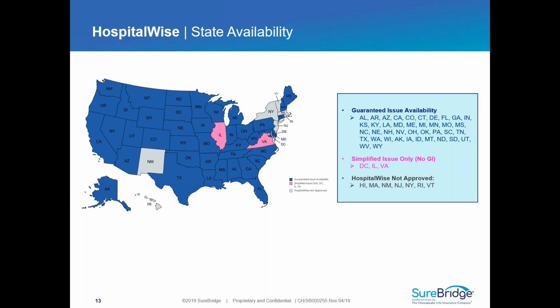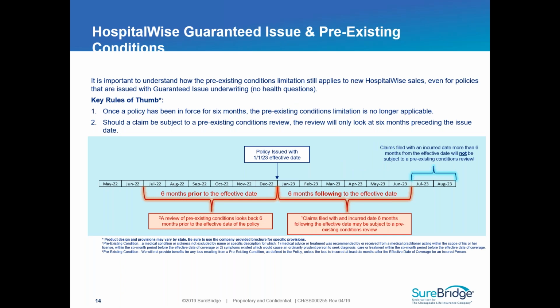We get a lot of questions on the pre-X with this plan since they're guaranteed issue. Just remember there's a 6-month look. So, if you have cancer, getting treated for cancer, you're eligible for the GI benefits, and 6 months after the policy is issued, you'd be eligible to receive benefits for that pre-existing condition. Okay.